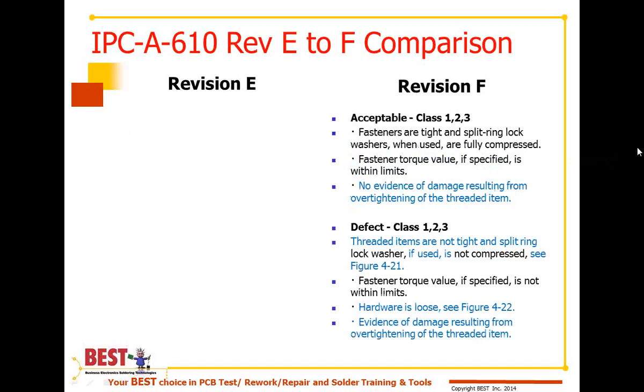It says Rev F, acceptable for all three. The thing we added is no evidence of damage resulting from over-tightening of the threaded item. Defect: threaded items are not tight, and split lock washer, if used, is not compressed. See figure 4.21. Hardware is loose. Evidence of damage resulting from over-tightening of the threaded items. So you can see we added some words in there to make it flow a lot easier.